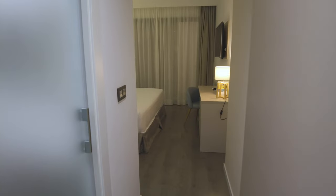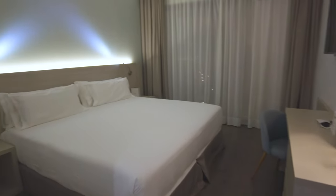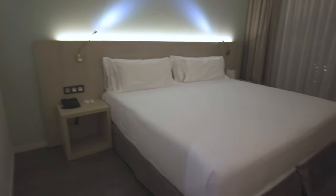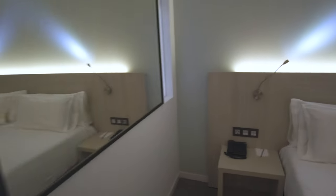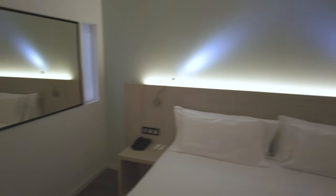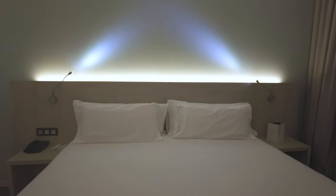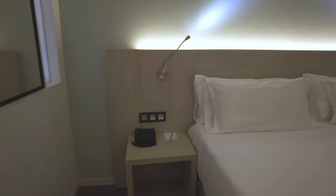Okay, so let's have a look in the room, and here is the superior room. Very nice, some really cool lighting here, and a huge bed, absolutely humongous. We've got a really cool mirror here on the left hand side. It's much bigger than a king size bed, that's for sure. You could get an entire family up there.